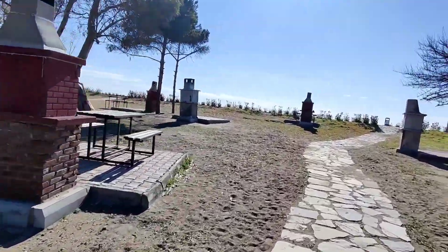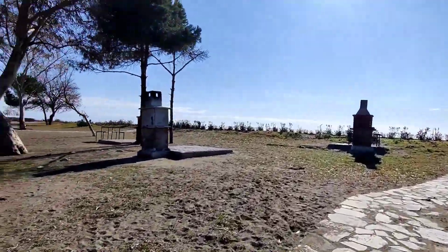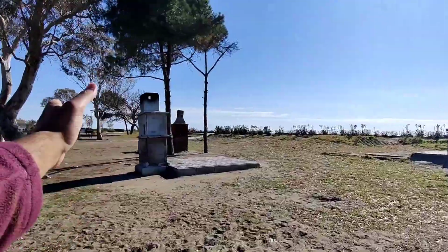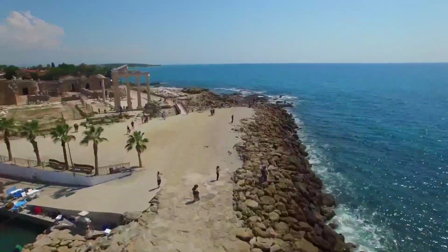It's just too much choice, man. You've got so much choice of places to go to, and natural beauty, history. And I haven't mentioned as well to you, but there are many, many towns in it. So if you go that way, you've got Side, you've got Alanya.